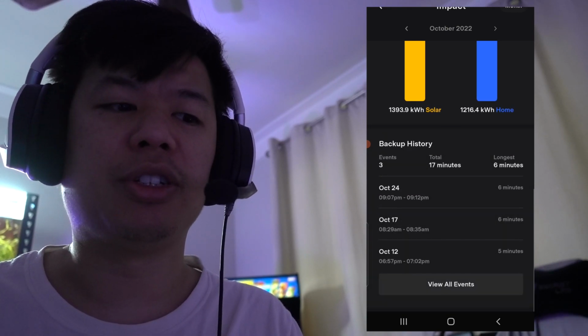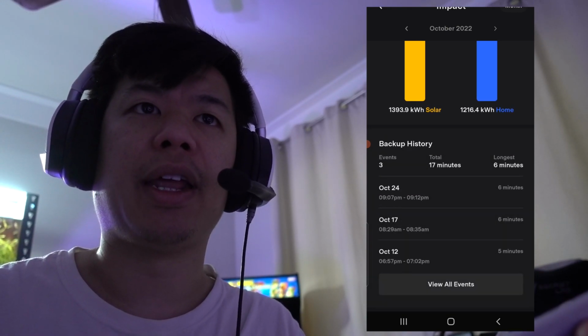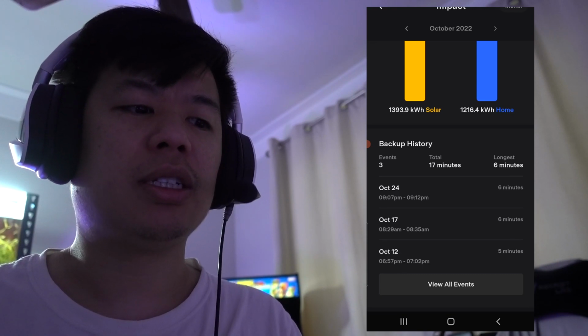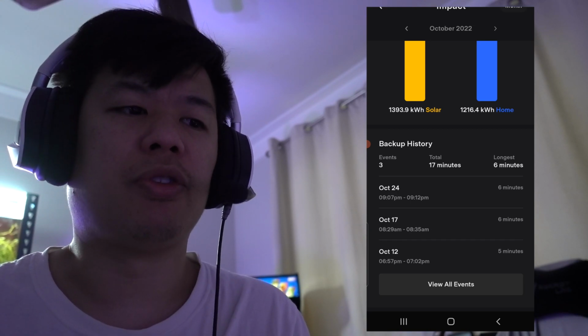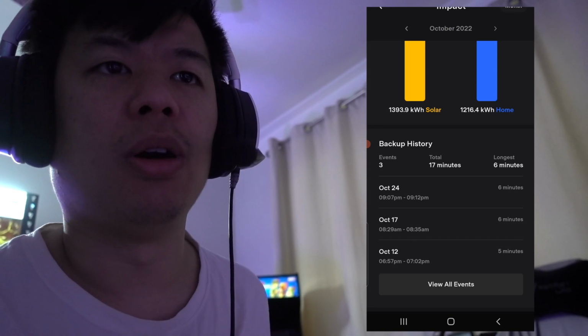Some of these random power outages happen, and what if I'm not home, right? What if I'm out and it happens, and I come back and everything's off and I'm not prepared? So just this alone in October, even though it's only 5 to 6 minutes each, it was worth it to me. The investment that I paid for the Powerwall was totally worth it.